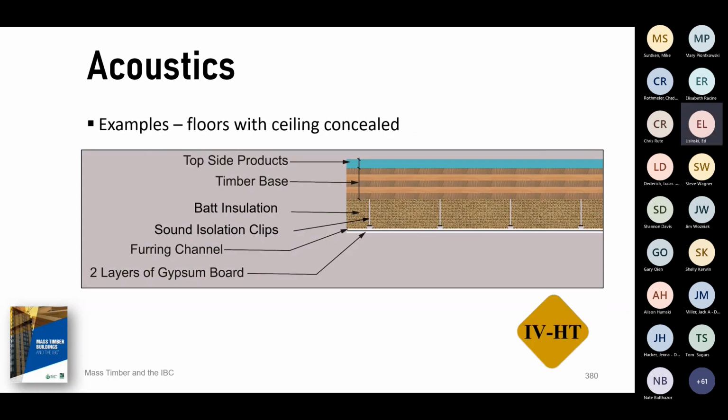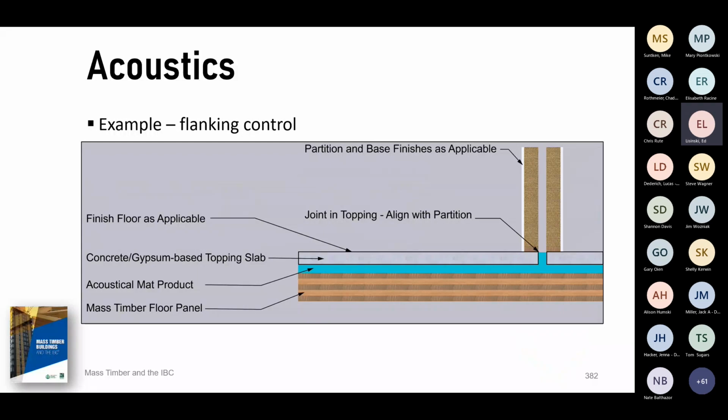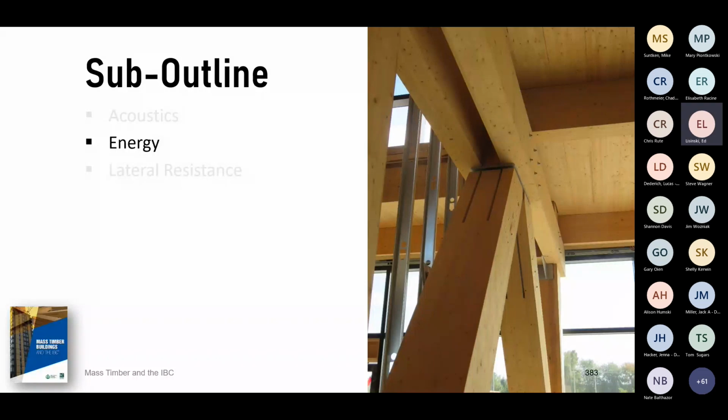There's some other stuff now with Type 4 HT, because you can have concealed spaces. So you could drop down a ceiling a little bit lower and fill in some batt insulation in there. Because you can do those in 4 HT now, you have a little bit of options there. You can't really do that in 4A, 4B, 4C, because you need that gypsum to be tight to the CLT itself. Just some other options here, and some flanking walls and stuff like that. And that's why the CLT walls themselves don't really work that well on the interior if you need those sound transmission ratings. That's why a lot of people are just going to do steel studs with some sound batt insulation.